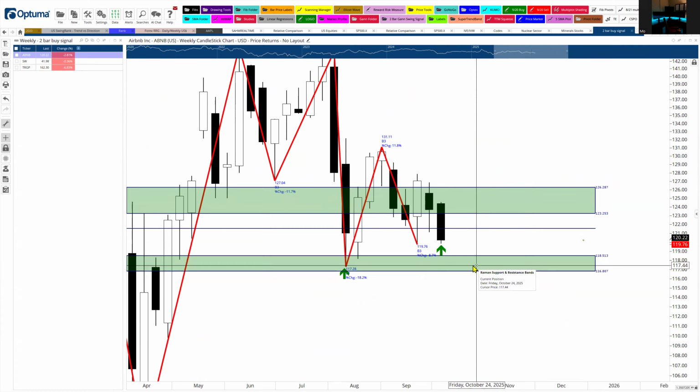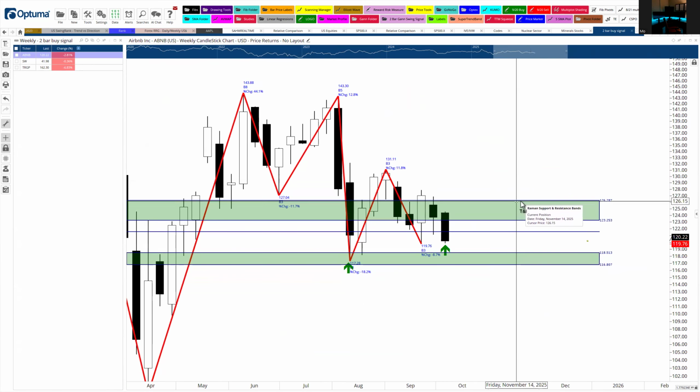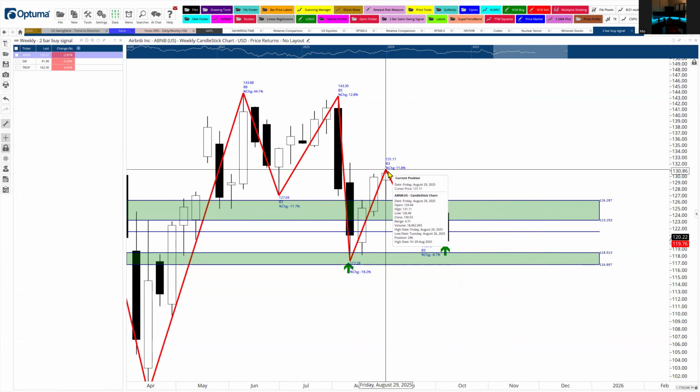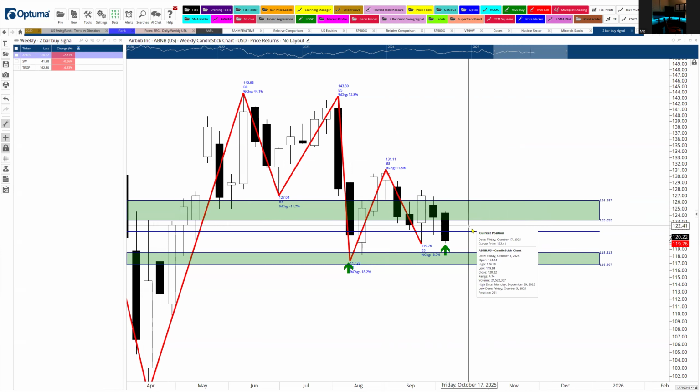So let me watch. And then you see 123, 126. Yeah, the ideal trade setup on this would be 120, 125 call spread. I mean, that 125 can even go up to 130. That call spread is going to be really nice.